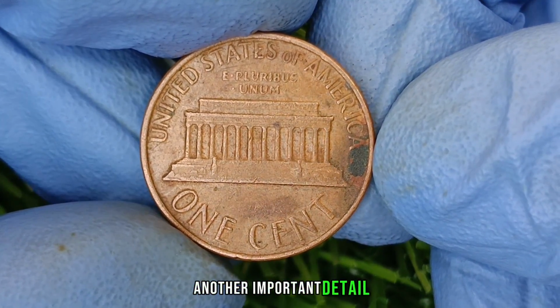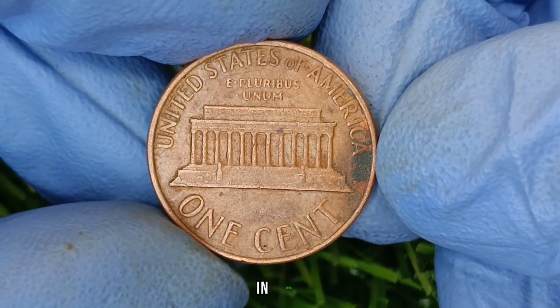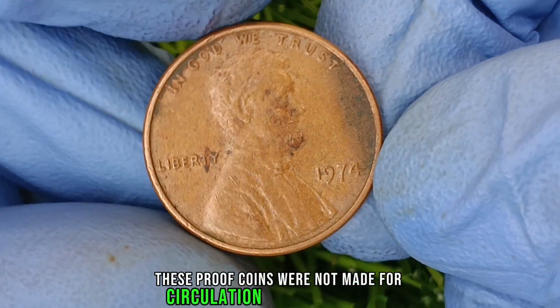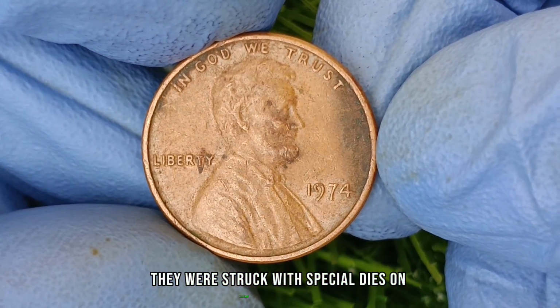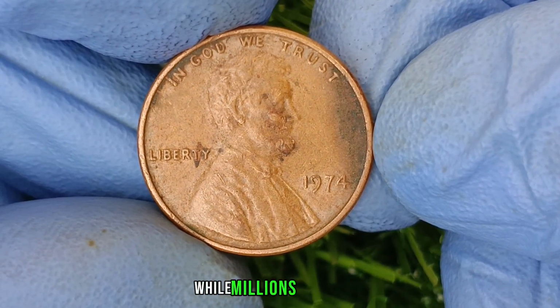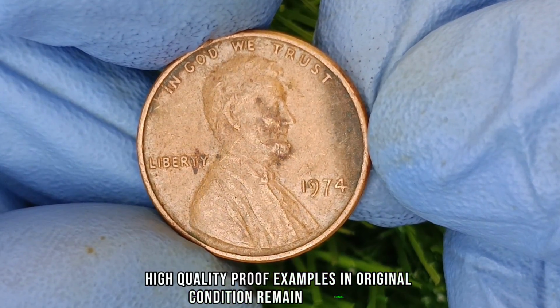Another important detail is that the San Francisco Mint produced proof pennies in 1974. These proof coins were not made for circulation, but for collectors. They were struck with special dies on polished planchets, giving them a mirror-like finish. While millions were made, high-quality proof examples in original condition remain desirable.